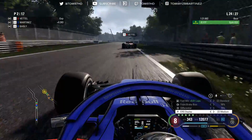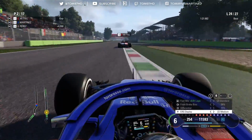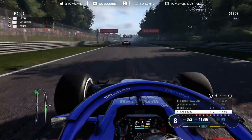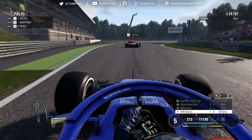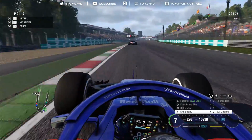Okay then, we're very close to Sebastian this time. I'm not going to commit to anything into Ascari, and probably not Parabolica either. I'm just going to follow him. Last chance to save battery and anything we have. I'm going to get him on the home straight and try and pull away into Parabolica. There we go. Leave it to the last minute.